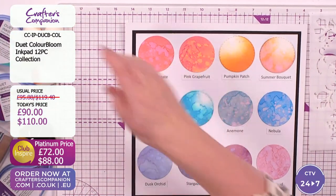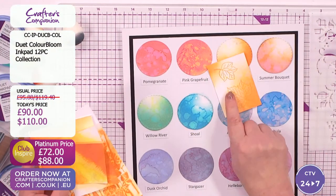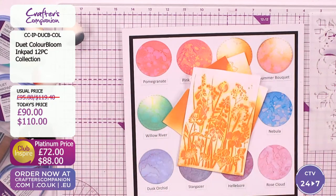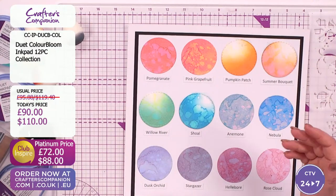Then we've got pumpkin patch. Pumpkin patch is a really impressive one. So it can be subtle. Yeah. It can be really intense too. And each one of these looks completely different. It really is beautiful. You've got that deep pumpkin orange releases into a lovely kind of sunshine yellow.